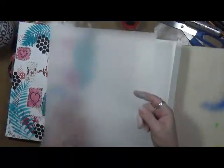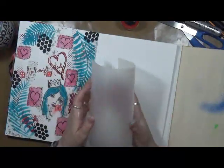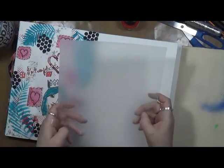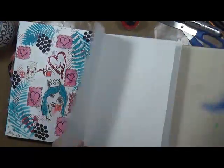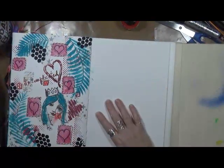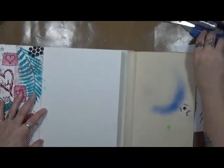This, you guys, I don't know if you've seen these or not. These are from the Dollar Tree. Gina Ahrens actually got me onto these. They're plastic cutting boards from the Dollar Tree. They come two in a pack. These are wonderful to put in your journals so that you don't get paint on your other pages if you don't want. So, how are we going to do this today?